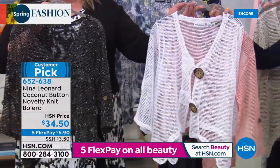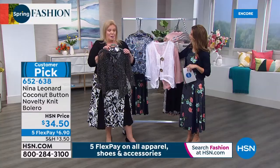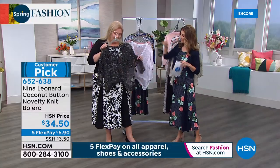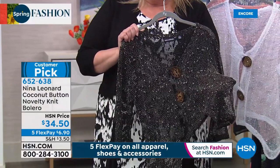I believe we're calling this a white. White, I believe. Okay, it's a true white. It is, it's very, very white. Exactly. And then that's the black, which is also speckled with a little natural speckle to it as well.